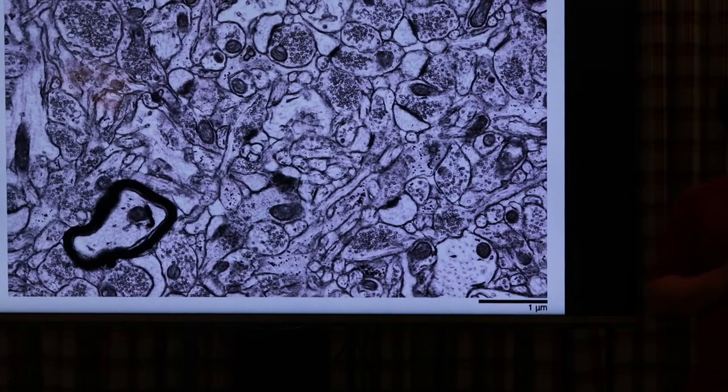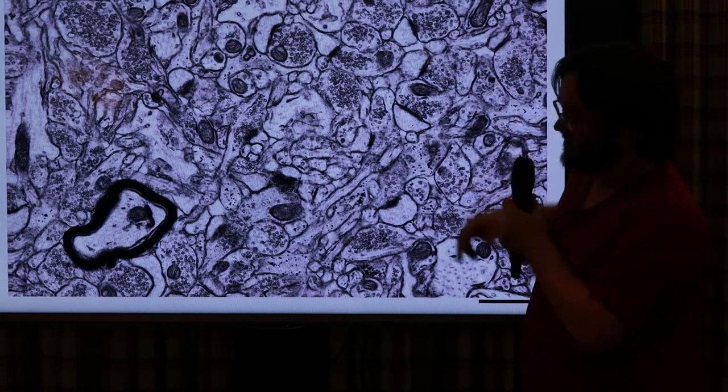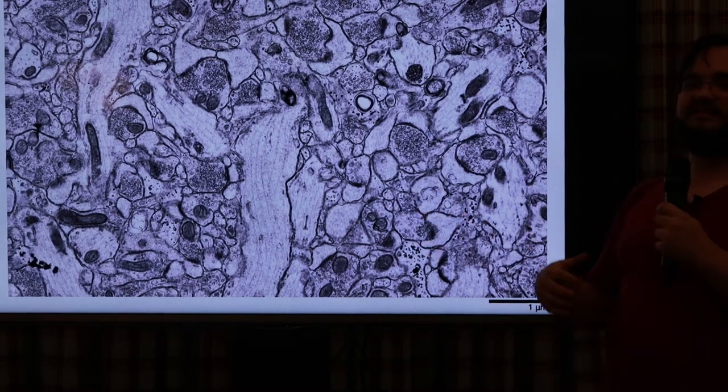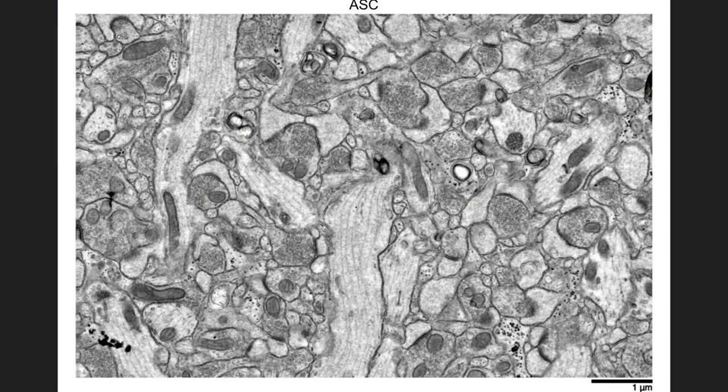So this is a control, and you can make out synapses, right? Again, synapse. And then this is ASC. So this one, in addition to being fixed, was vitrified and then rewarmed. The important part here is that the vitrification would allow it to be preserved for hundreds or thousands of years, whereas just the fixation wouldn't enable 100 years of storage. For the Brain Preservation Prize, you had to be able to argue that it would work for at least 100 years.